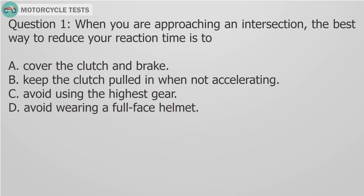Question 1. When you are approaching an intersection, the best way to reduce your reaction time is to: A. Cover the clutch and brake. B. Keep the clutch pulled in when not accelerating. C. Avoid using the highest gear. D. Avoid wearing a full face helmet.